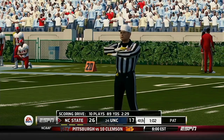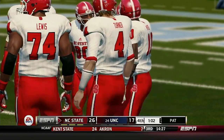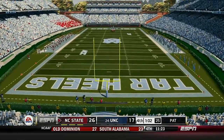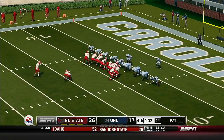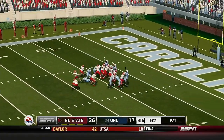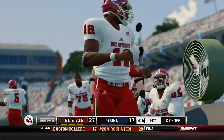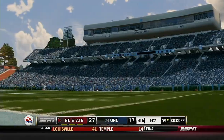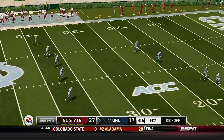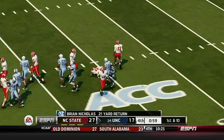Looks like they didn't get the play off quick enough. Offense. He splits the uprights with the extra point. Looks like they're ready for the kick. He's to the 20. He makes it to the 25-yard line.